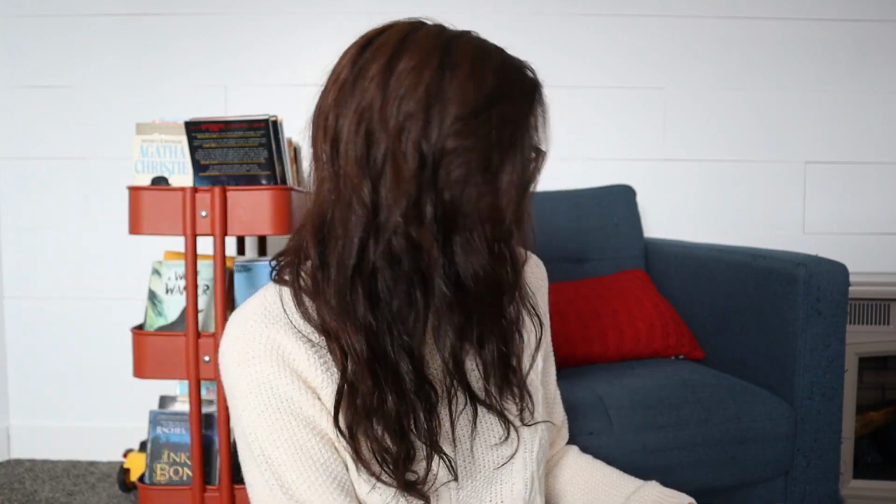I've gotten this out before. This is Sally Clarkson's Awakening Wonder, Opening Your Child's Heart to the Beauty of Learning. I really want to read this one. I'm just not sure how I'm going to prioritize it.